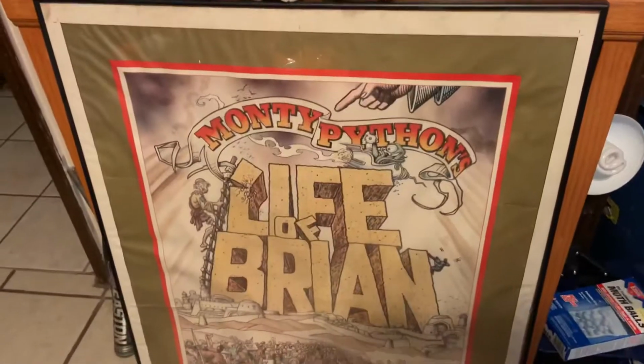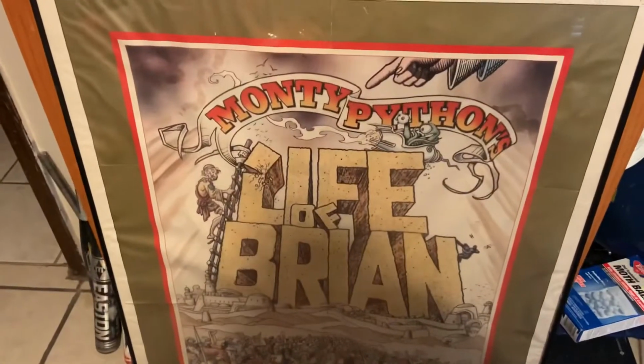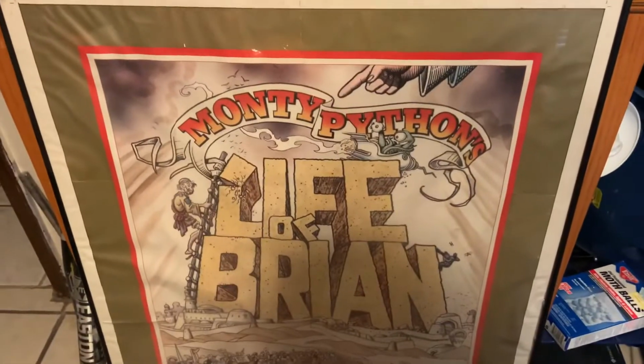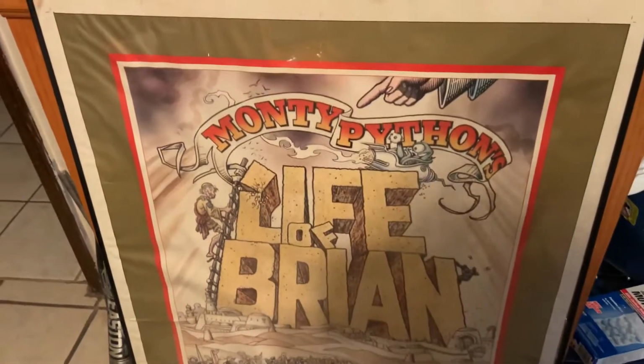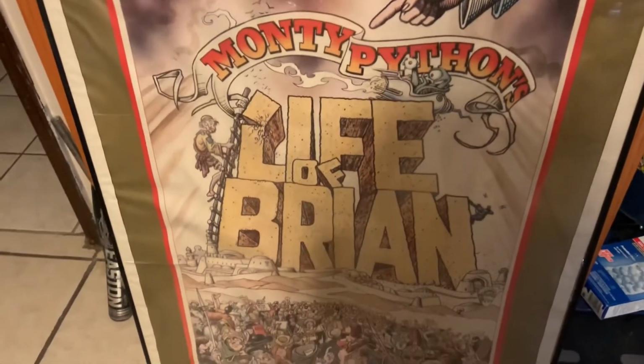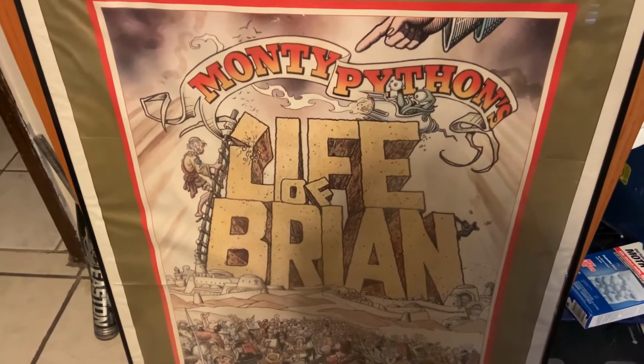Now, I've got mine in a frame, so the option online is to take it out of the frame and ship it cheaper on shipping, or ship it framed, and it'll cost them a little bit of money to do that because it weighs about 13 pounds. But there you go, folks.